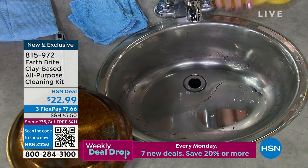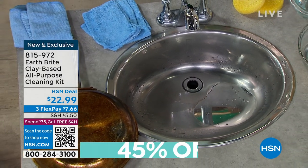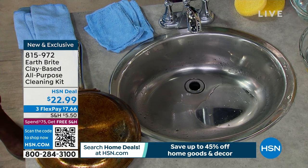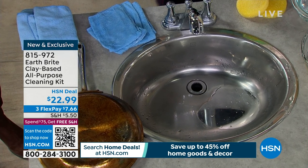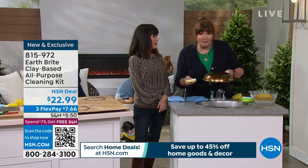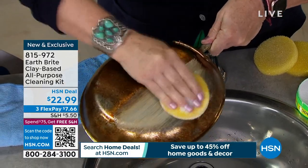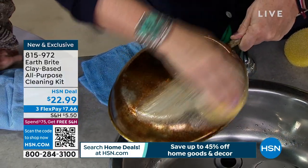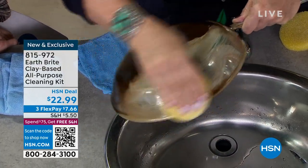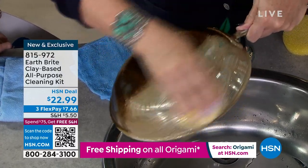Now, that same power that cleans your stainless steel sink is gonna be the thing for your stainless pots and pans or copper, whatever you have. It's a great copper cleaner as well. I have an open concept kitchen, open to the family room, and I have a pot rack, so all my stainless steel pots and pans are out there for everybody to see. I cook a lot. I have a big family. I've had the same set of cookware for like 25 years, and it still looks brand new because I use the Earthbrite on it.